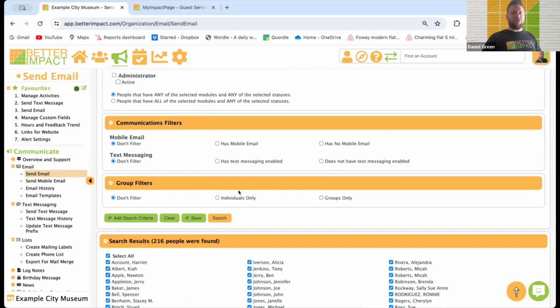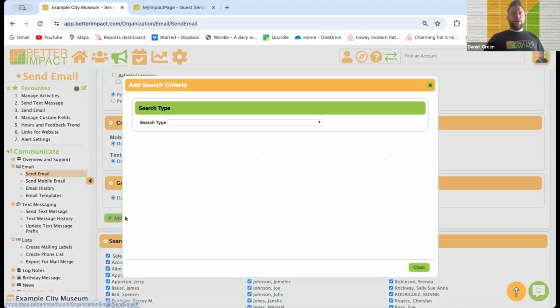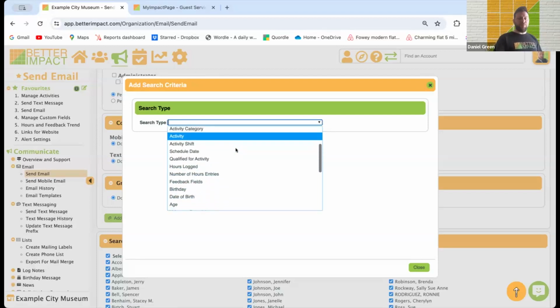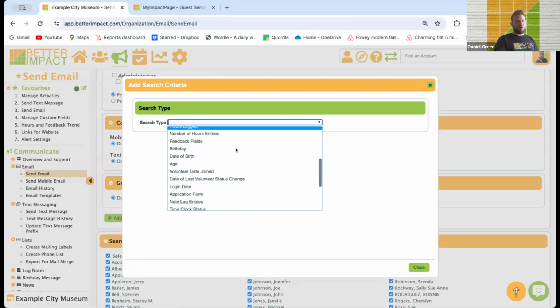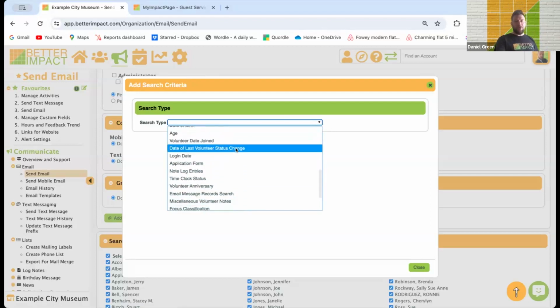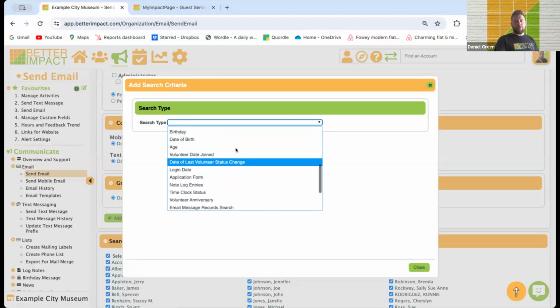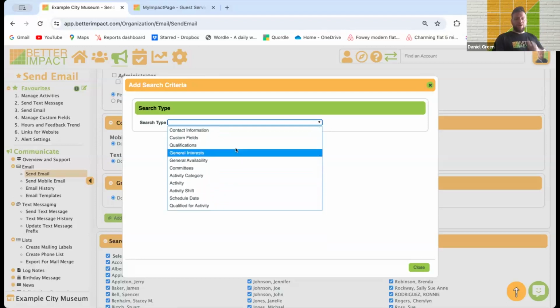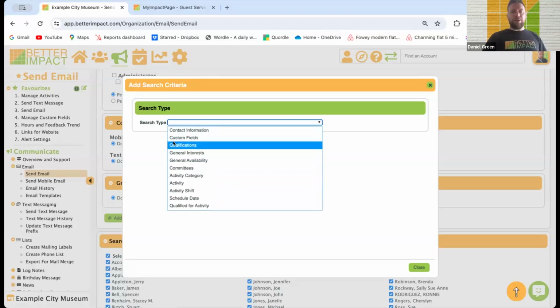But we're going to add a search criteria now. So let's go back to you want to reach out to everyone who has a driver's license. So when you click add search criteria, excuse me, it's going to bring up this drop-down menu. And you can see there's pretty much everything. As long as you have that data tracked and recorded within the software, you'll be able to filter out and pull up some lists. So as we mentioned, driver's license, which comes under a qualification.